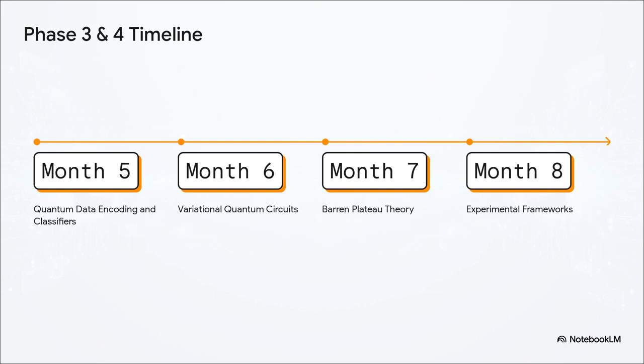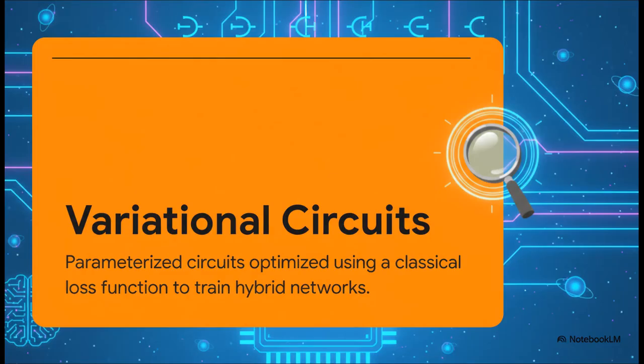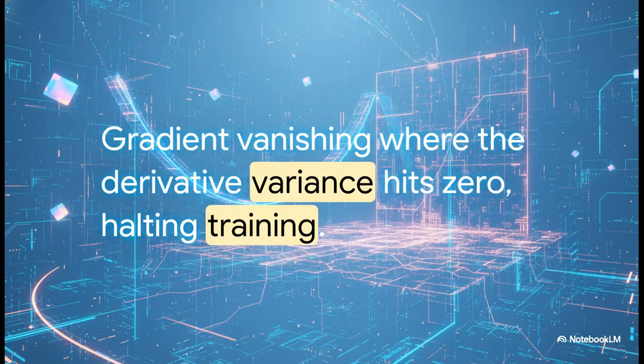By month 5, you're encoding data into quantum states, and by month 8, you're building full experimental frameworks to test your very own hypotheses. A concept you have to master here is variational quantum circuits, or VQCs. These are parameterized circuits optimized using a classical loss function. I really want to emphasize this point. VQCs are the absolute beating heart of hybrid quantum neural networks. They act as the bridge that allows a classical optimizer to successfully train a quantum circuit. But hey, it's definitely not a smooth ride.